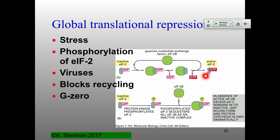EIF2 also has to be bound to GTP, because it's that GTP hydrolysis which gives you the assembly of the full translational initiation complex. How do you get EIF2 to bind GTP? Well, it turns out that just like for almost all of the other GTP binding proteins that we've talked about, you need a guanosine nucleotide exchange factor.